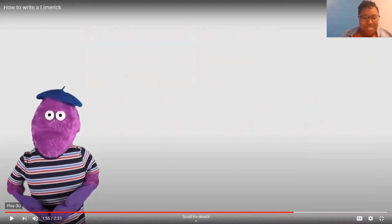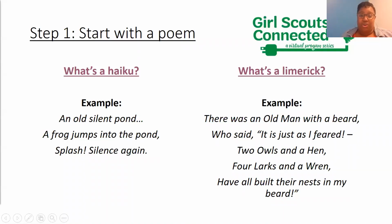Okay, so we'll stop there. I wanted you to all get a great idea of what a limerick was. I'm sure we all have heard a limerick before, but did not know the proper name. So real quick, one thing that it didn't mention is that it is an Irish poem, and haiku is a three-line Japanese poem. So we're going to talk about that a little bit more today.